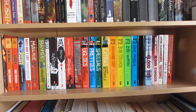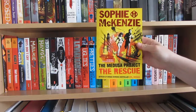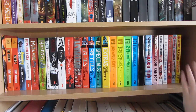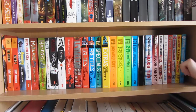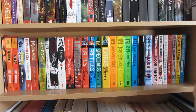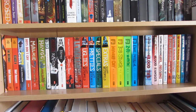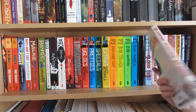Hostage, The Rescue, Hunted, Double Cross, and finally Hit Squad. And I haven't read any of these, but they're really short, so it's really easy to pick up.